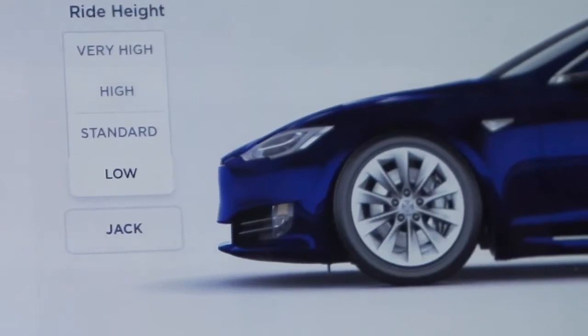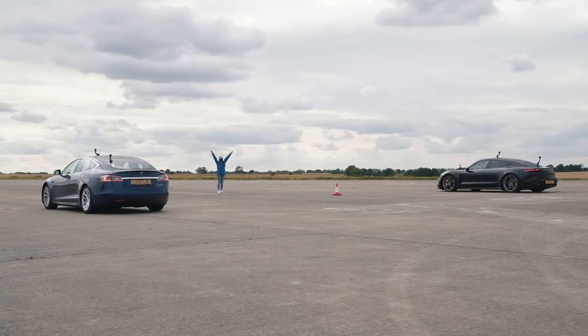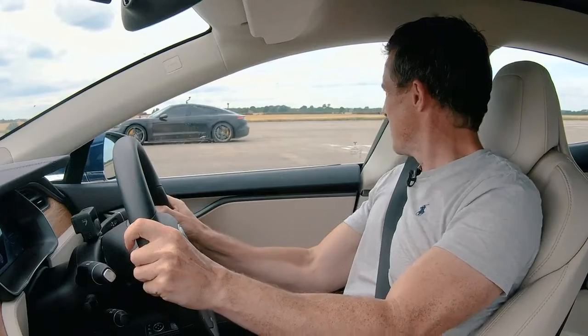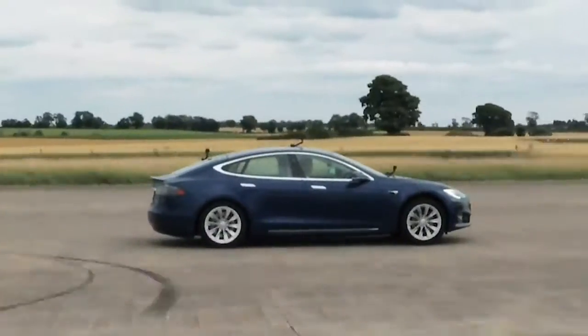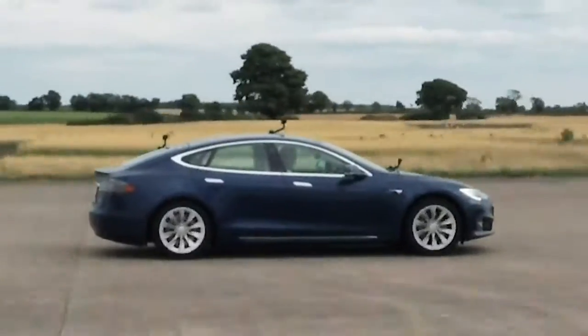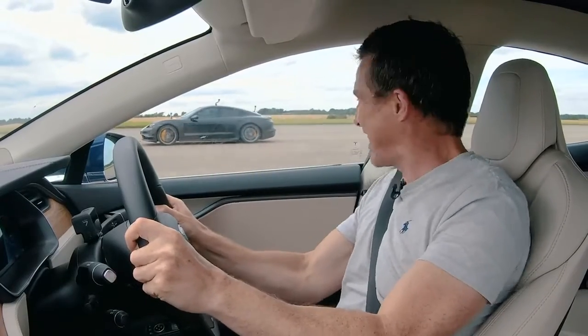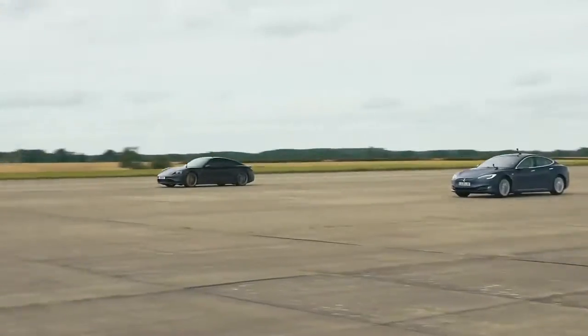It's in the low mode. Let's do it. 3, 2, 1. I beat him off the line this time. Can he come past me? Come on, Tesla, come on! Come on!